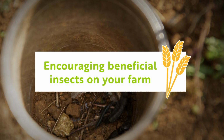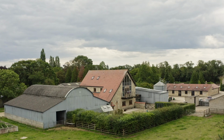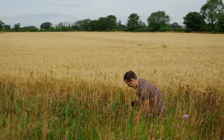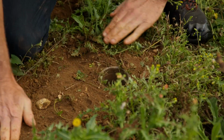Science tells us we can increase beneficial insects, particularly now in the middles of fields. This is going to help with pollination and the war between pests and predators. But how much do we really know about this subject? Today I'm on Purdiswell Farm, a big estate in Oxfordshire, and I'm going to be talking to Ben Woodcock from the Centre for Ecology and Hydrology, who's an insect specialist.